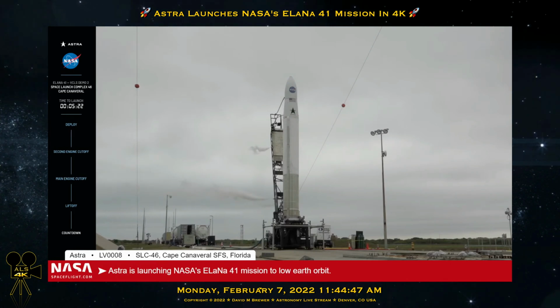Tango, in the launch machine, please toggle launch. Enabling launch.